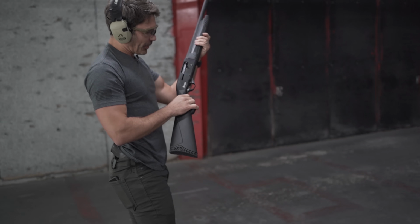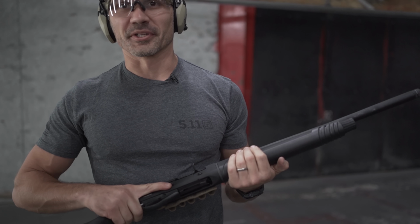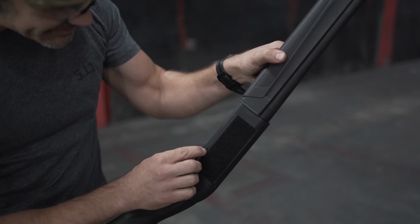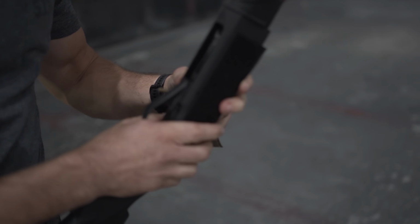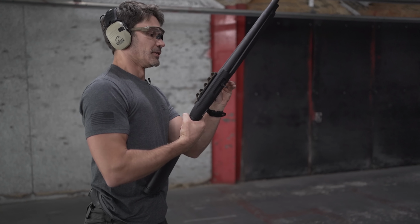All right, take a pause and see we've got a roll pin working its way out already. Look at that. Almost all the way through. Woo, God damn, that barrel saw it. All right, we rolling?